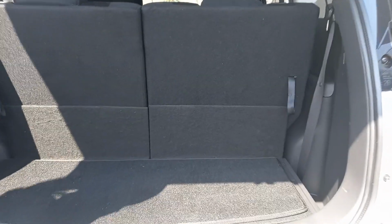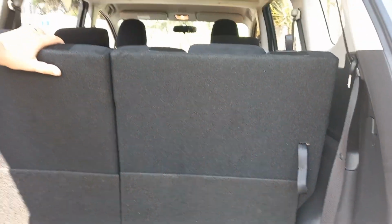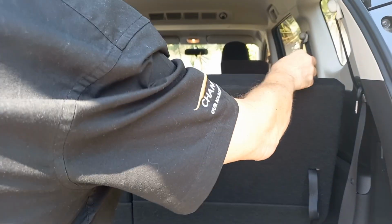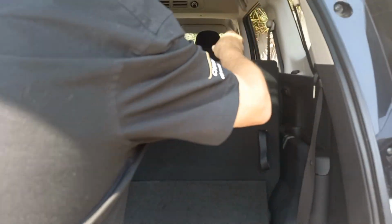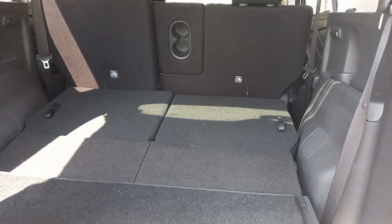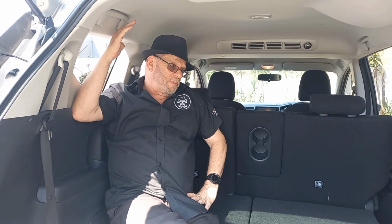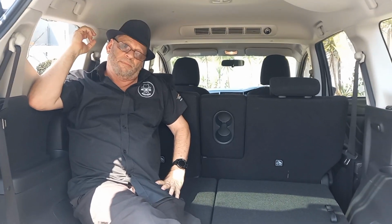And you have the typical situation of every vehicle of this type. 7 seats, no boot space. Well, you've just got to live with it. But if you only need 5 seats, and you drop that, and drop that, now we're talking, aren't we? Because look what I can do. I can sit very, very comfortably in this extremely large boot area.